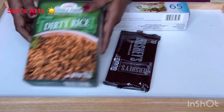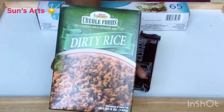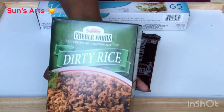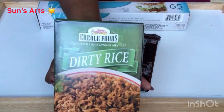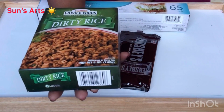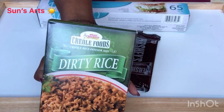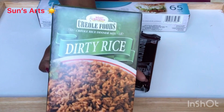And the next one is the dirty rice. This is our regular ritual. We have to get this. My daughter loves this. So whenever she gets done, I keep buying this. So again, they reduce the quantity to a 5 ounce bag. So yeah, this is one good product that we like.